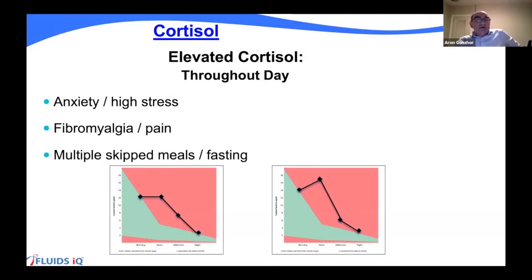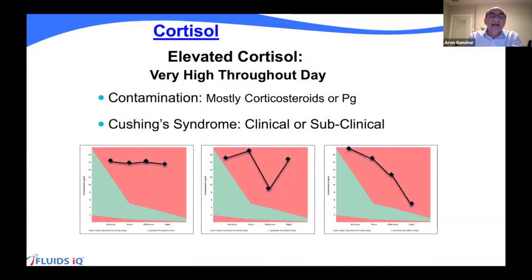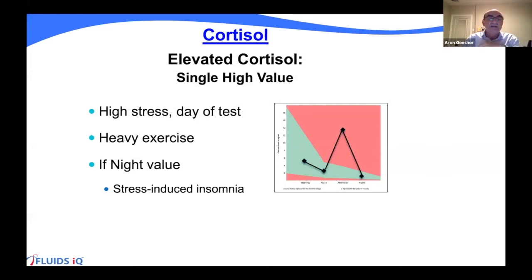But what happens if it's elevated throughout the day? As I mentioned earlier, that is normally due to some form of anxiety, some syndrome in which anxiety is a part of it, very high stress levels. People who have fibromyalgia and have those pains related to fibromyalgia will show this kind of pattern. And if it's very high throughout the day, very unusual, but that can be due to a whole number of issues, everything from contamination right through to, one hopes not, but it could be due to Cushing's syndrome or Cushing's disease, both subclinical and clinical. And if you remember, Cushing's is a pituitary tumor or something like that that is causing too much cortisol to be produced.